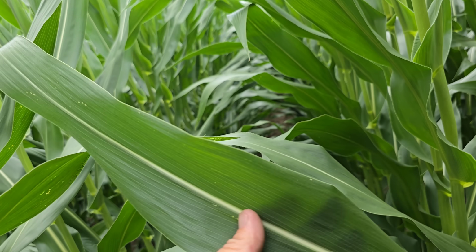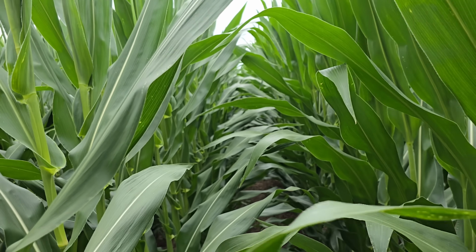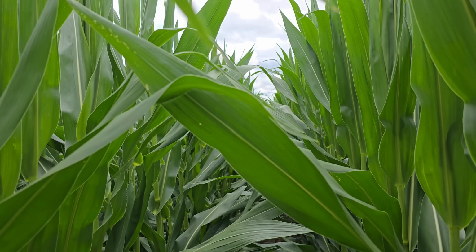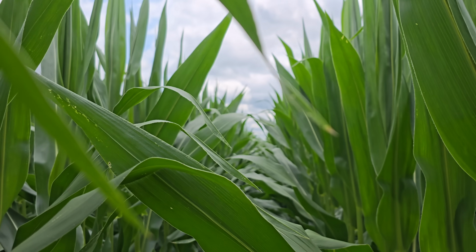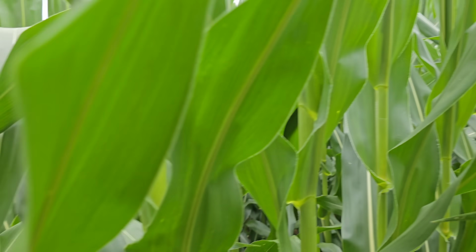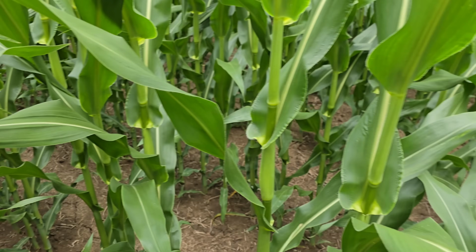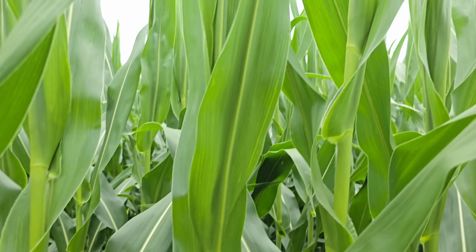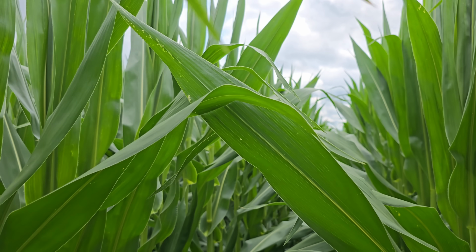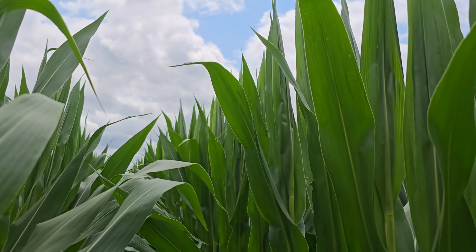I don't see any tar spot jumping out at me. I really don't see any leaf diseases jumping out at me. And we've had quite a bit more moisture here than we've had at Waldron, so this ought to be decent corn. It was just planted a little bit later. But yeah, I'm pretty happy. Things look good. All right, well, that's what we wanted to see.